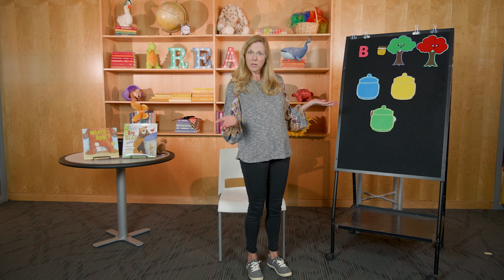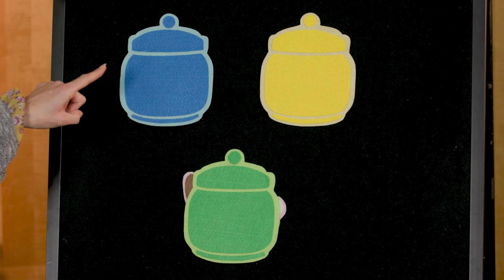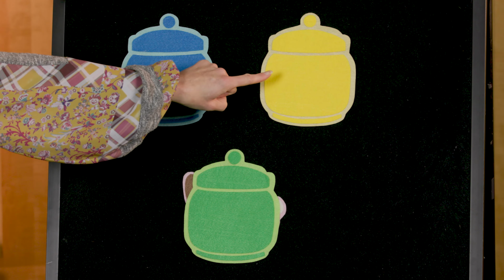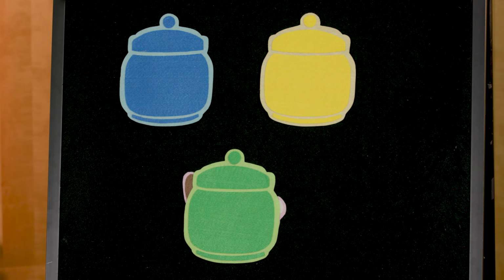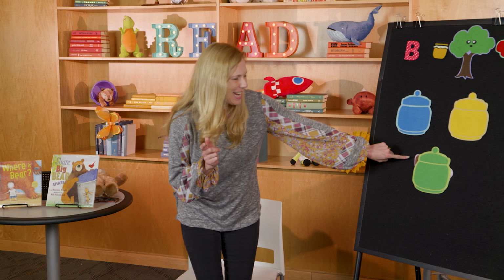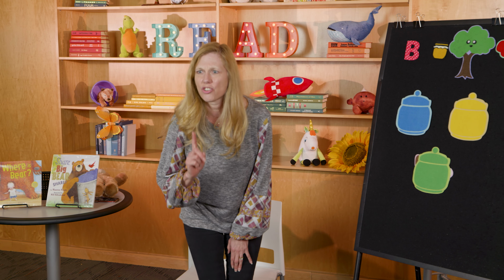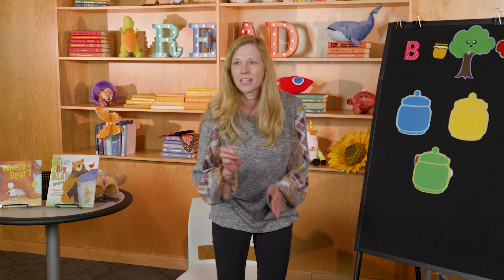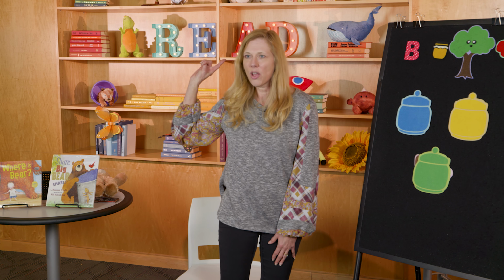So we have three honey pots to choose from. Which one should we choose first? We have a blue honey pot, a yellow honey pot, and a green honey pot. You think the green one? I think so too. If you look, I see a little bit of brown sticking out of it. I bet you found the bear on the very first try. Are you ready? Let's count to three and see if he's behind the green honey pot.